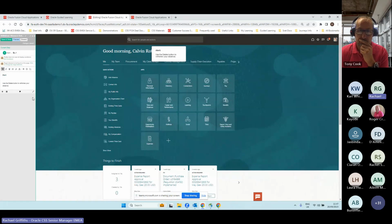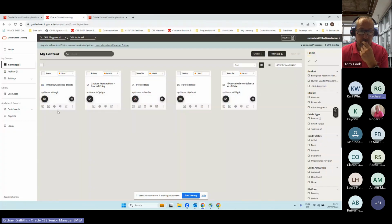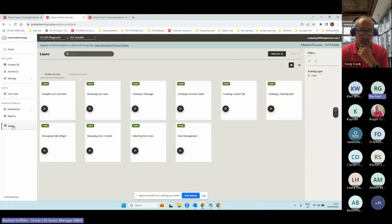As you can see, the editor's opened here. This is not writing lots of code. It is very easy to use. Now, what we've also included, I'm not going to make any changes there. At the bottom here, there is learning included, some videos to get you started. You've also got the dashboards.